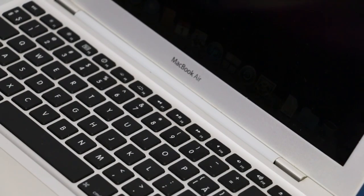And now my friends, because you are experts in dental instruments, let's dive in and see if the MacBook is dentist Vasili worthy.